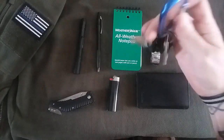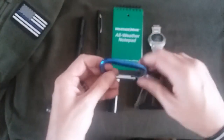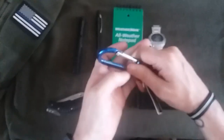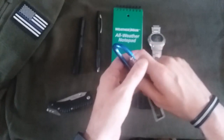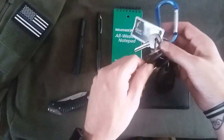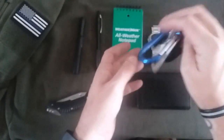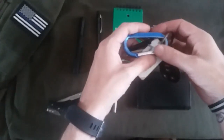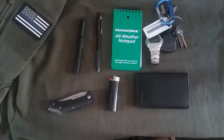You need some kind of attachment point to your keys. Some kind of clip, carabiner, 550 cord, anything that keeps you from leaving them around, letting them get stolen. Like I said, I only keep a couple keys on here. I keep the house keys, a mailbox key, gun safe, the vehicle keys, and one or two others. The other keys I don't use stay at home. Of course, as I mentioned earlier, I also have a small ferro rod on there in case I need to make fire.